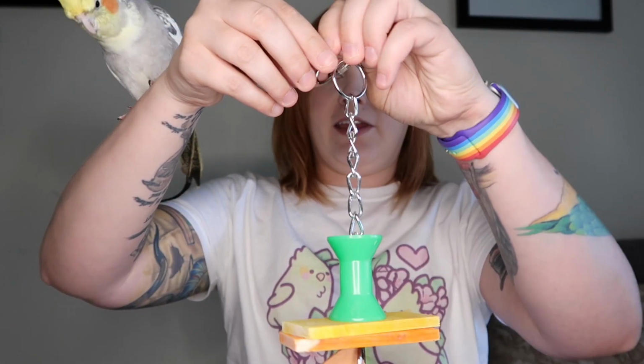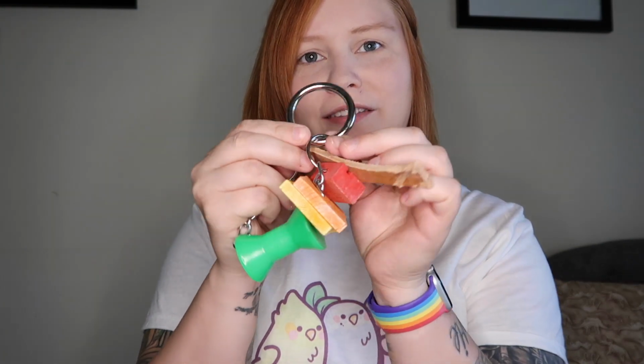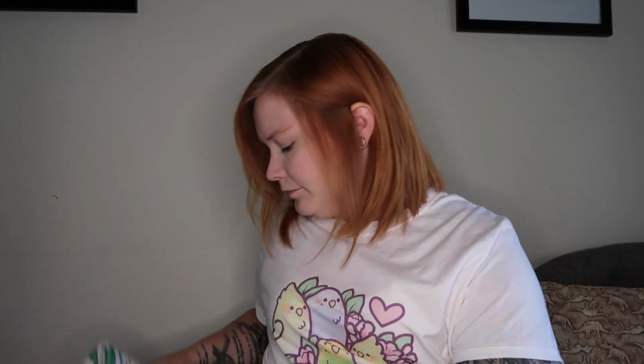So it's got the quick link to hang it from the top of the cage. And then it has this big ring at the bottom. Now this ring could be all kinds of dangerous if you didn't actually have anything in it. So what this is supposed to be is that you can take paper, whether it be from a newspaper, a magazine, some kind of circular that you get in the mail, and then you just roll it up and put it in there. So I rolled up my newspaper here, and then you just stuff it through the ring.